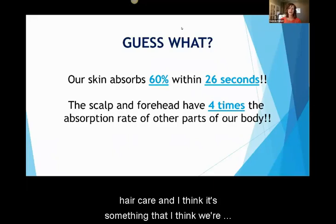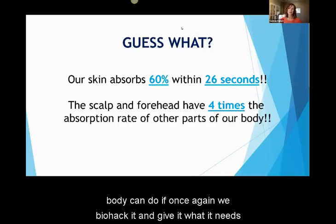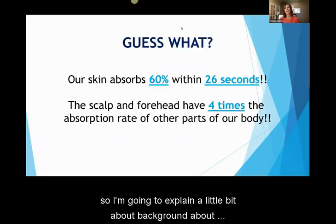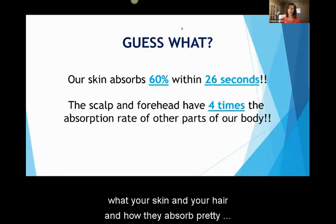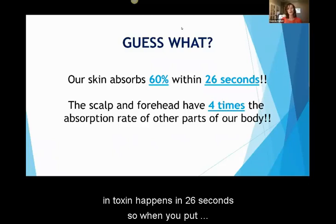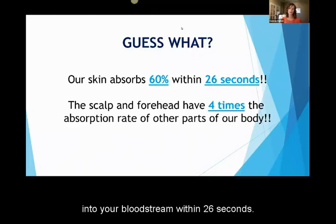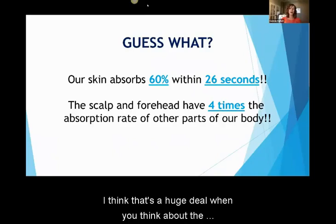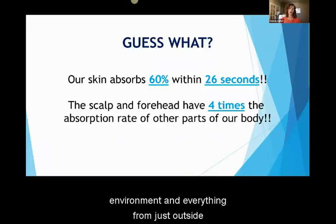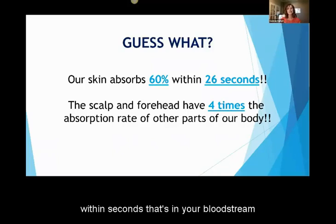And I think we're all going to be amazed at the results and just what our body can do if, once again, we biohack it and give it what it needs. So I'm going to explain a little bit of background about how your skin and your hair absorb. Pretty much 60% of what your skin absorbs in toxins happens in 26 seconds. So when you put something on your skin, 60% of that goes directly into your bloodstream within 26 seconds. I think that's a huge deal when you think about the environment and everything from just outside, let alone something you put on your face, breathing, touching. Within seconds that's in your bloodstream.